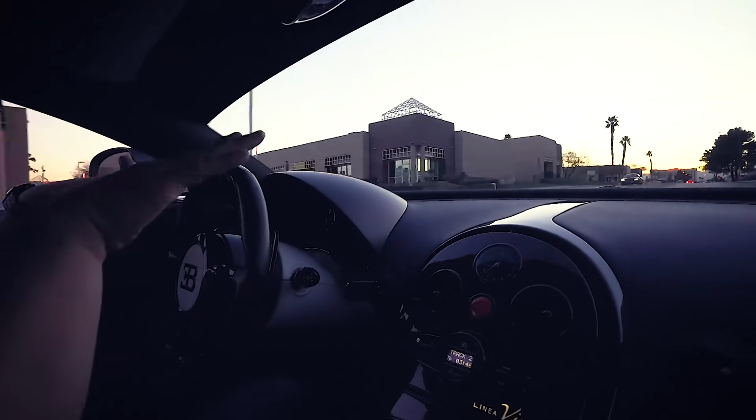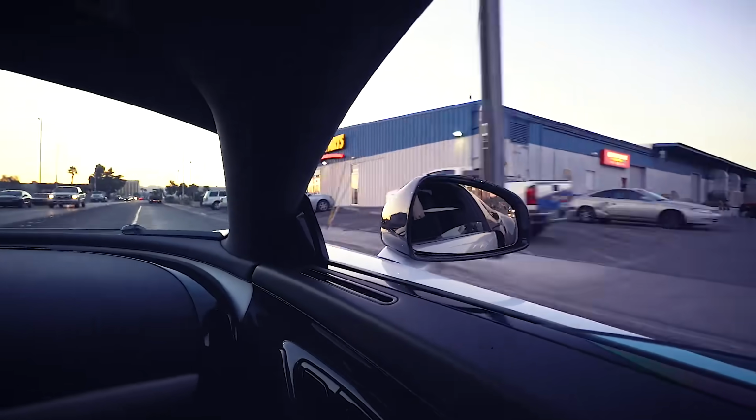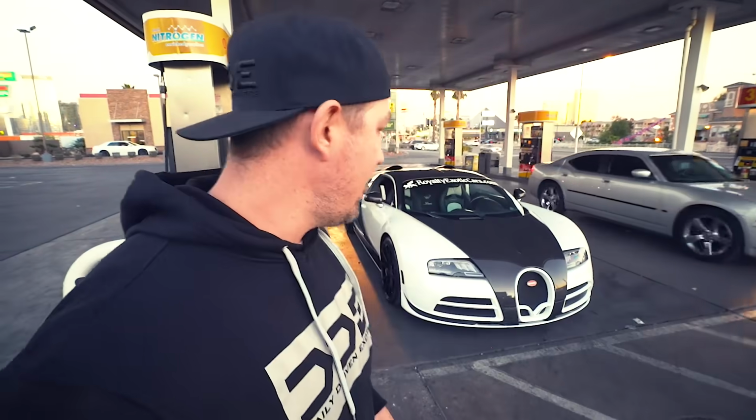Oh my God. Like, dude, it hits hard. So awesome. Oh my gosh. This thing, the pickup, the acceleration is like getting the butterfly feelings when he takes off like that.